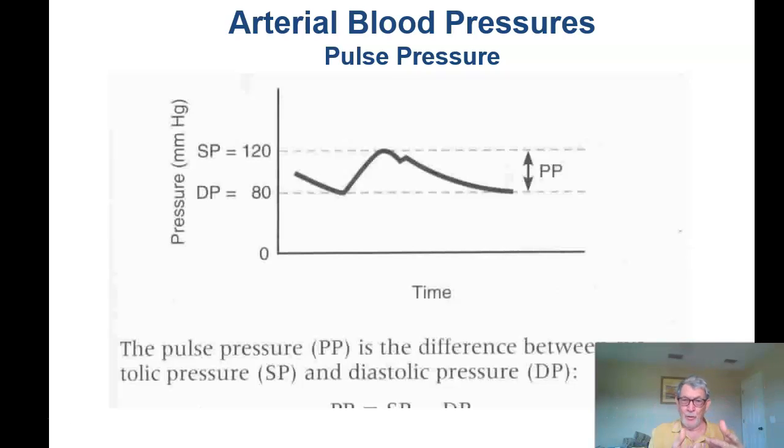So it goes lub-dub, lub-dub. First heart sound, second heart sound. We'll talk about that even more in a little bit.